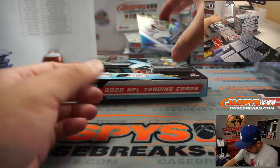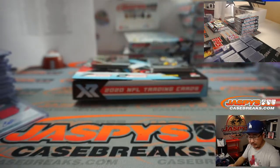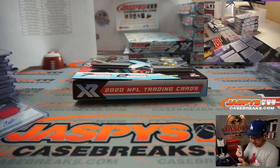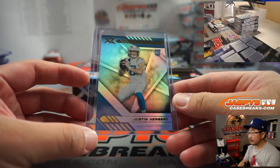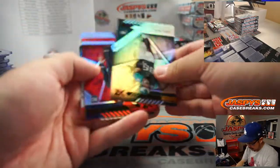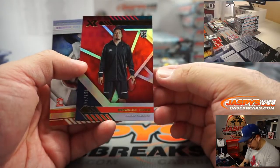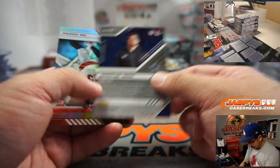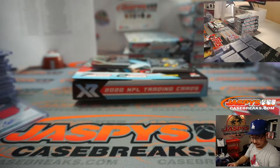All right. Oh, we got a nice little Justin Herbert rookie card right here. That's going to go to Alex and the Chargers. There's Zach Ertz. We got to 249. Bradley Anae. And T. Higgins to 75.